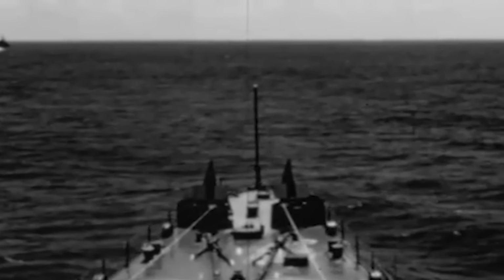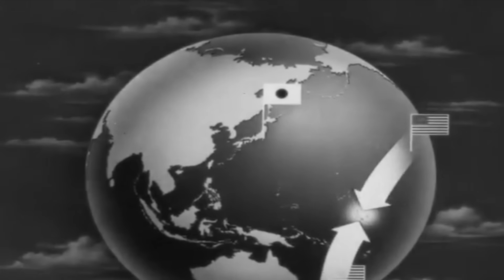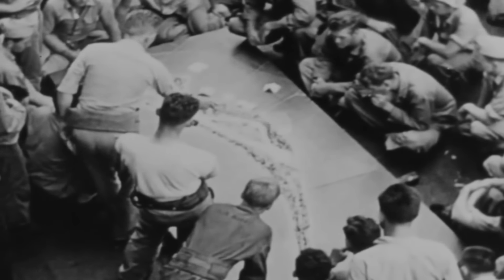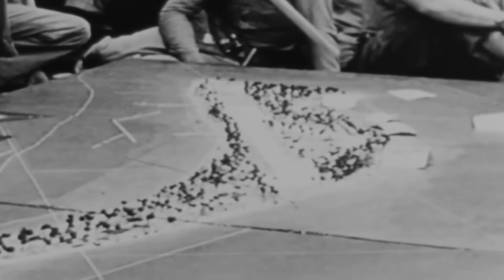USS Birmingham made her way to Algiers in July 1943 to refuel before crossing the Atlantic for her new assignment, the Pacific. The Cleveland-class cruiser arrived at Pearl Harbor in September 1943 and immediately joined forces with carriers Belleau Wood, Princeton, and Lexington to conduct ruthless airstrikes against Japanese positions at the islands of Makin and Tarawa.